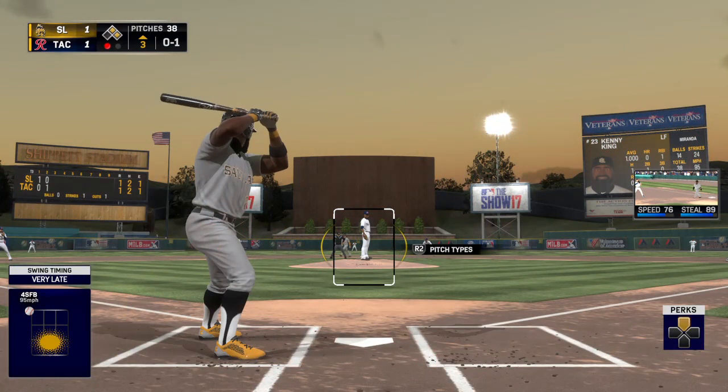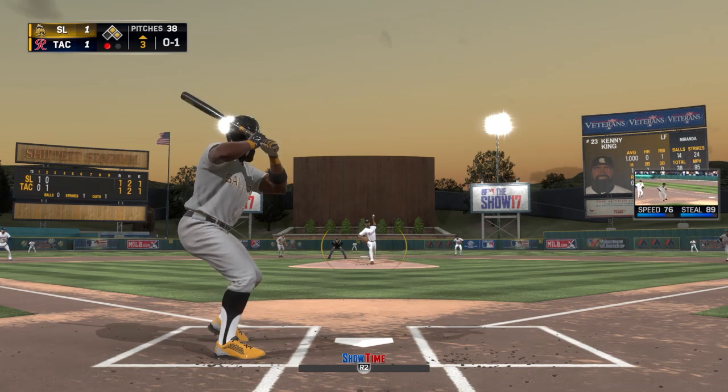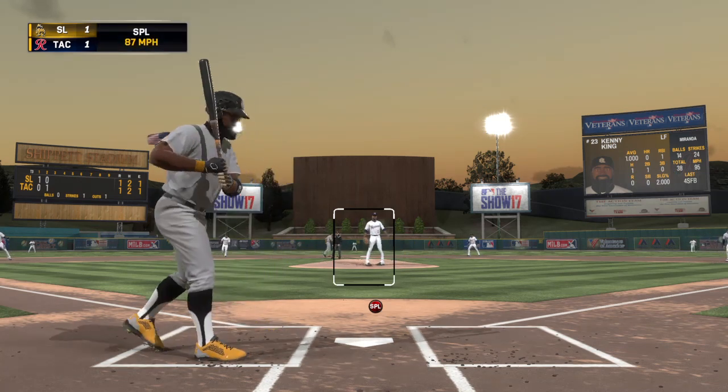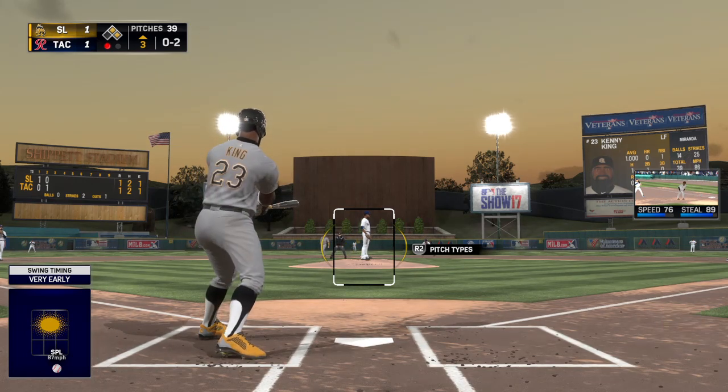It's 0-1. This guy's got a good mid-90s fastball working in this game. If they think they can catch up to that ball up there, it's going to continue to be a rough game for them. And I believe they'll say he broke the plane, as yes, he did. It's ruled a strike.